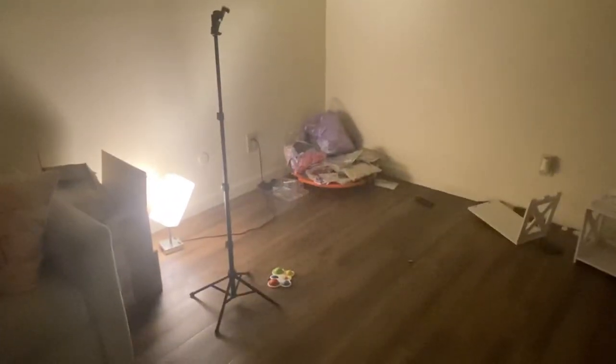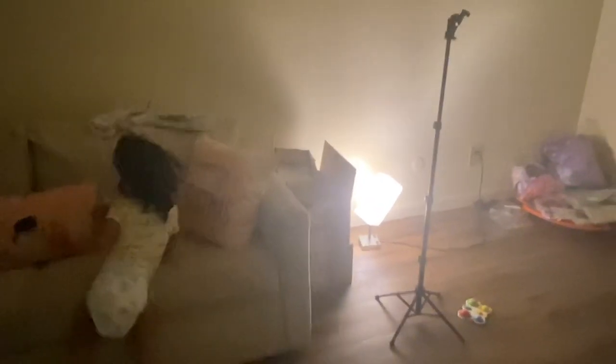My daughter's sitting on the couch. I'm going to get an end table to go over here, it won't be called a nightstand. And I'm going to get another end table to go over here. And then over here, I'm going to put the Christmas tree.